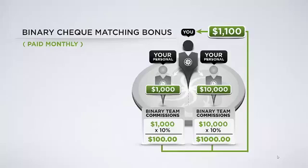So in the case of the person to the left, you'll see here that that month or that week they made $1,000, and of course with $1,000, you get paid 10% of that, which is $100. From there, the person on the right made $10,000, and of course 10% of that is a commission of $1,000. And so that month, just on the 2 personals that you got started who are obviously beginning to have some success in the business, your personal check matching bonus is $1,100. And that's because you're being rewarded for helping train, coach, and mentor these people to tremendous amounts of success.